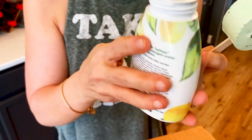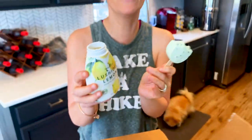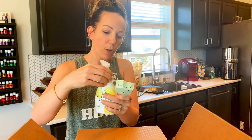It smells like smiles. Smells like smiles, y'all! Of course, what you're gonna do with this, just like any of the foaming hand soap, put half of it in a glass jar, fill it up with water, because really you've got like two bottles here.